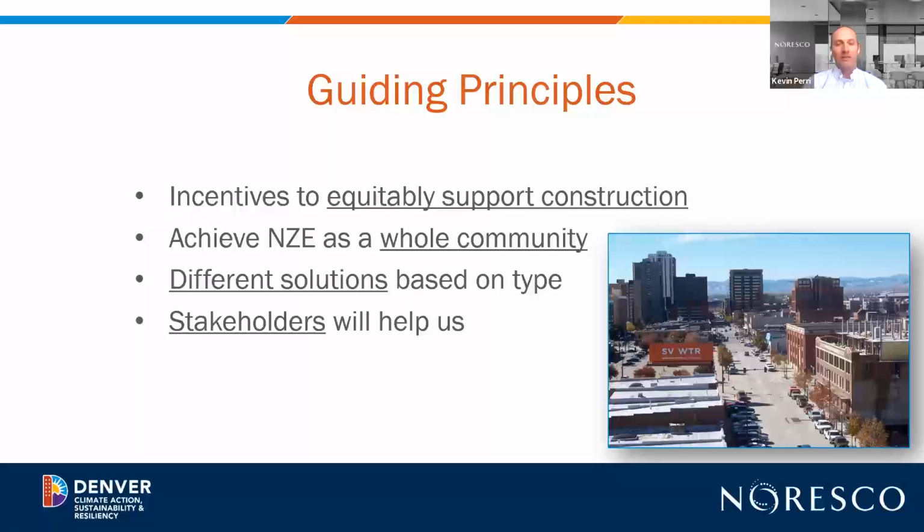Based on that idea, there will be different solutions for different building types. The city's goal is to write an implementation plan that requires a fair and consistent level of effort across all building types, sectors, and neighborhoods. And in order to write that implementation plan, we need stakeholders like you all to help define and refine that pathway.